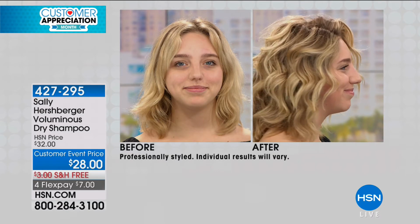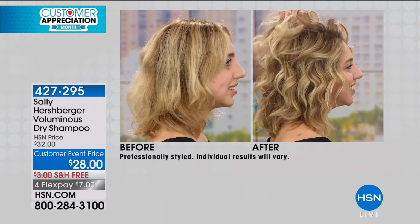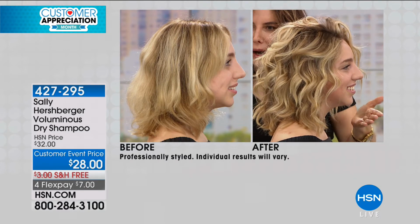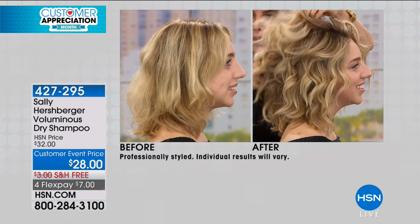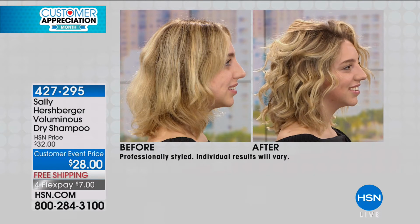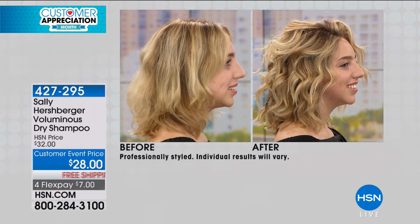I need you guys to see this, because look at how it changes the color, and the different dimension. Oh, I love it. Look at this. Look at her face. Look at her jawline. Everything gets lifted just like that, just in a spray. This can is magic, and it's so lightweight. So I want to tell you again, three-dimensional. It gives you volume, texture, and the bonus is it cleans your hair.